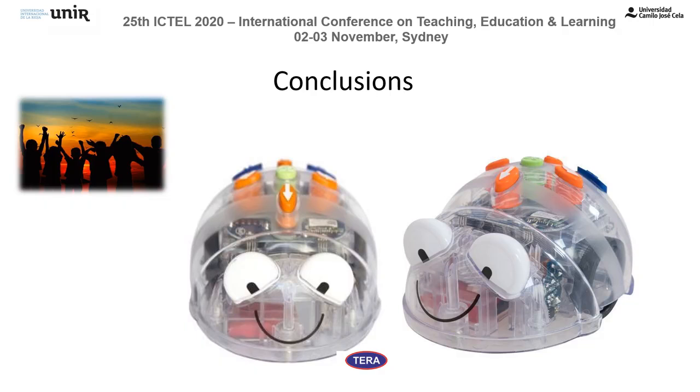Precisely one of the strengths of teaching programming and robotics in infants is that they are subjects with which you can learn much more. In the case of the Bluebots, they can also be customized to the teacher's taste and include the knowledge that is appropriate. You can also decorate the robot. For example, you can learn different knowledge like parts of the body, letters, words, sounds.